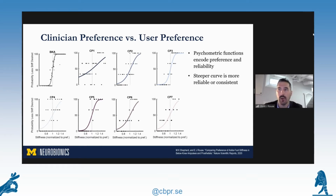What we're looking at now is the psychometric curves for the different prosthetists. And there are 2 things that I want to highlight. The first is the subject curve is much steeper. The subjects that are collectively shown in that are much more reliable than clinicians. So they're able to sense their preferences, or what they want out of their prosthesis, much better than clinicians can observe it.